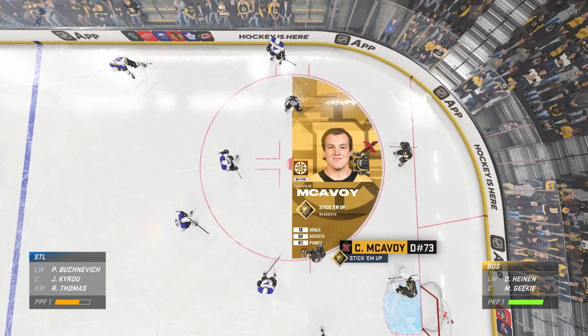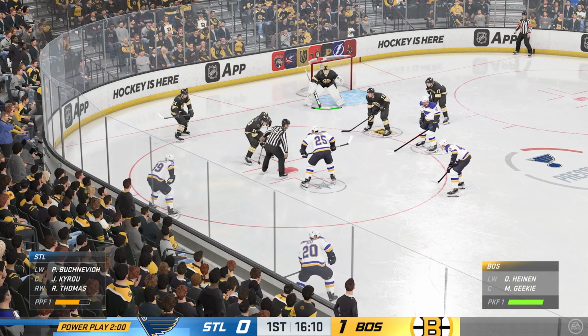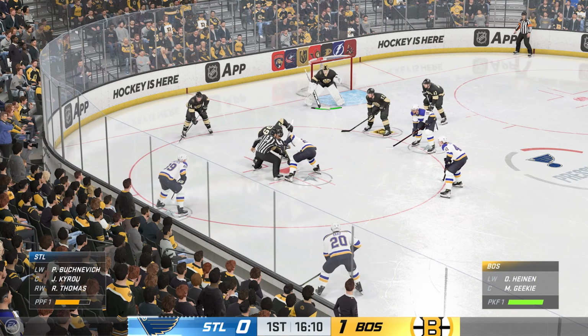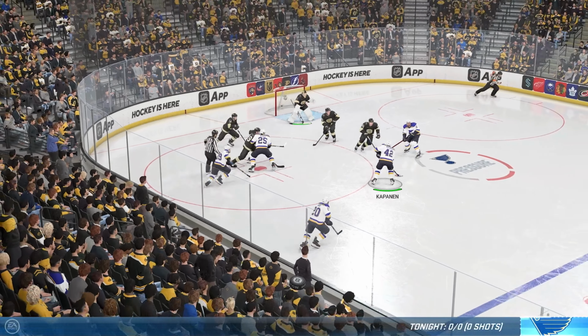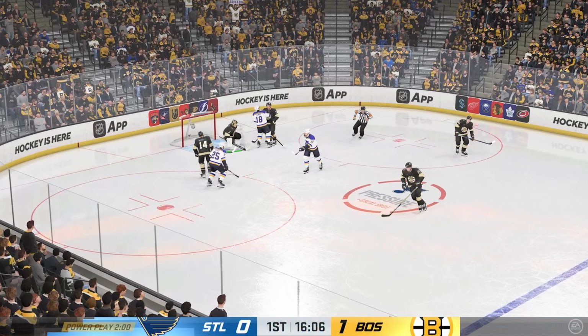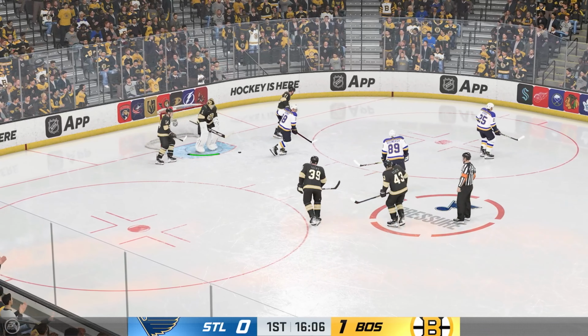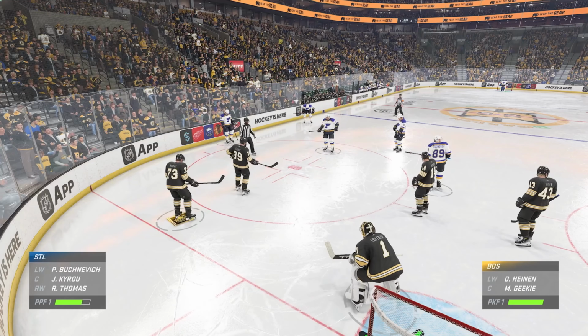McAvoy's known for doing his best work in the defensive zone. Guys, his stick-em-up zone ability, it's what allows him to make great use of his stick checking to defend in his own end of the ice. Snaps it on net! Stones him in front! Well, he makes an incredible save on a point-blank shot here, James. I love the way he's aggressive, he's competitive, and he wins the battle.